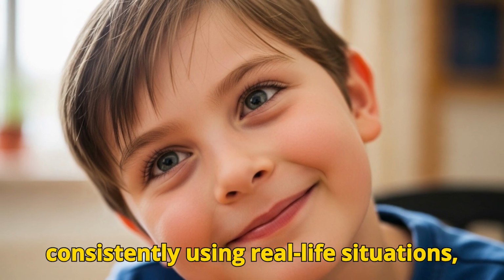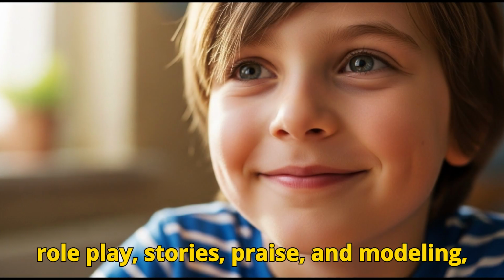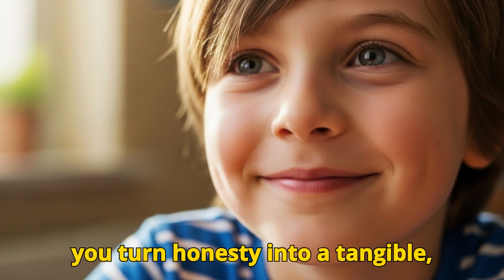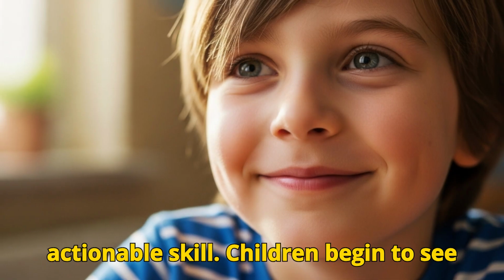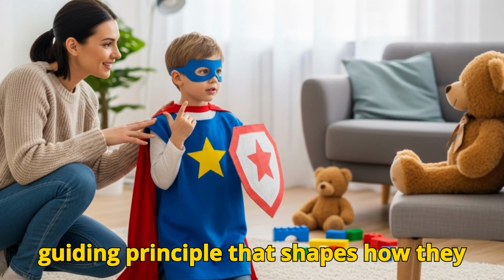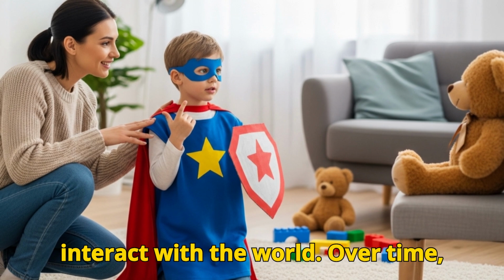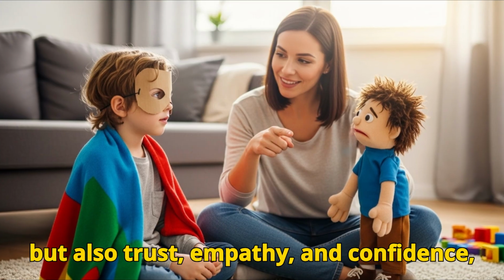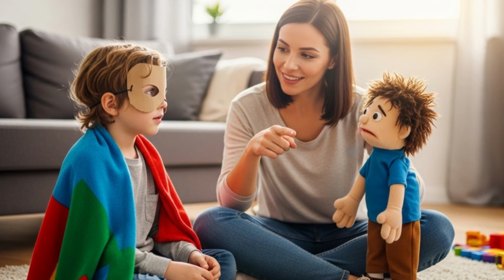By consistently using real-life situations, role play, stories, praise, and modeling, you turn honesty into a tangible, actionable skill. Children begin to see it not as an abstract rule, but as a guiding principle that shapes how they interact with the world. Over time, these practices build not only honesty but also trust, empathy, and confidence, foundations that will benefit them for a lifetime.